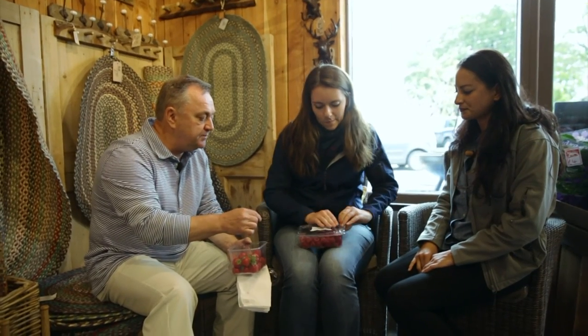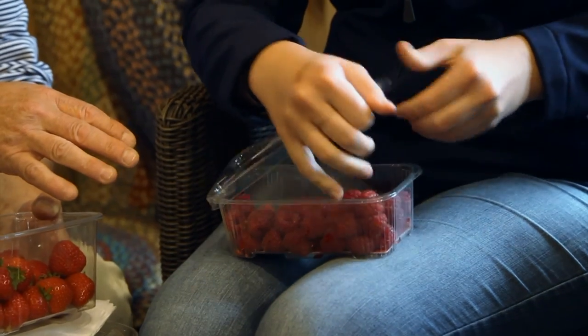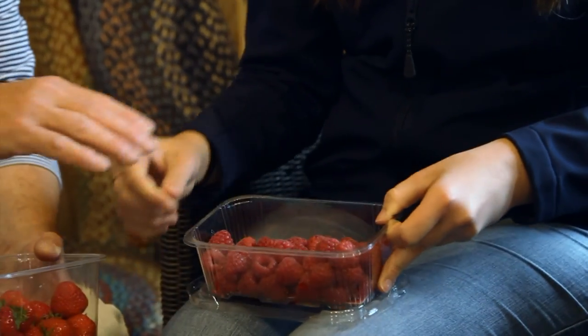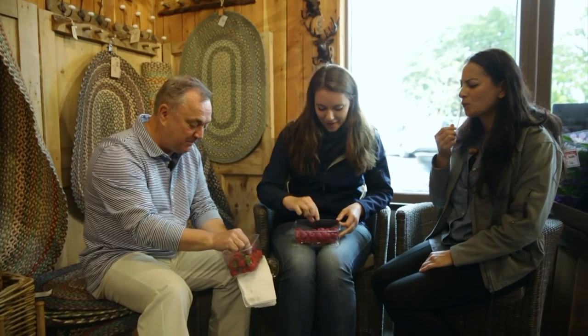Okay, let's try these raspberries. We used to make pies with these, and they were so sweet. We just made pastry. We layered the raspberries on. We put pastry on top, no sugar, and we baked them. Look at them. Wow, it's so good. I like the strawberries myself. Okay. This is mine.